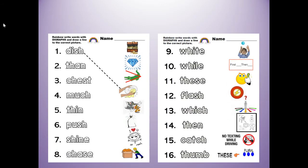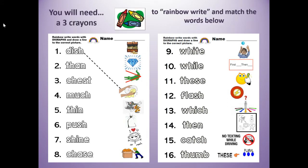1, 2, 3. You might have been given this worksheet, and if so, you can use this. And for this, you will need 3 crayons to rainbow write and match the words below. If you don't have your materials, push pause, get your materials, your paper, pencil, and when you're ready to join us, push play.